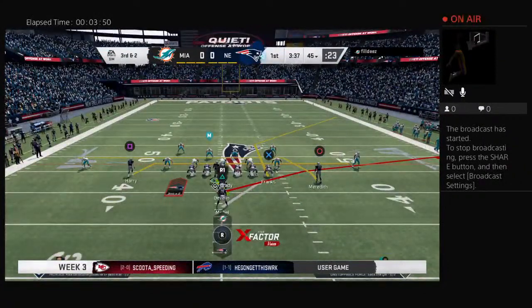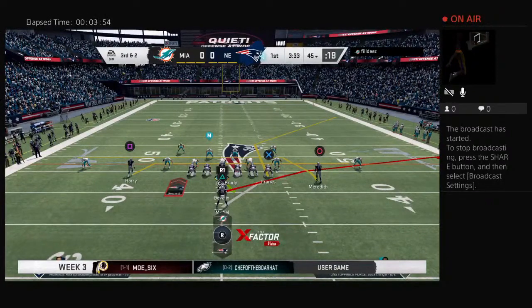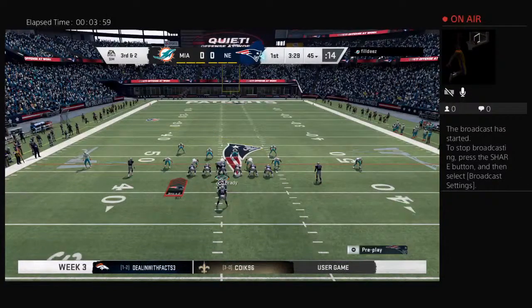Wait, 20. Check, 59. Here we go. Switch it. Come on, switch it.